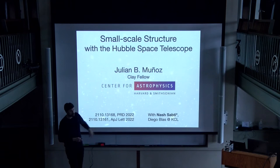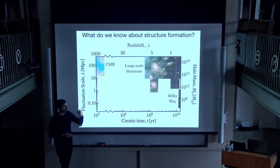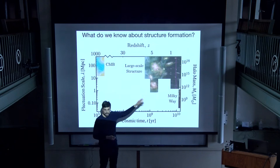So the guiding question in this part of my research is, what do we know about structure formation? It turns out, a fair amount, but not as much as we would like. And this 2D plot gives you an idea. Here are the scales of fluctuation in the universe we have probed versus cosmic time. If you're a cosmology aficionado, you might be used to redshifts and halo masses. And here you can see how different probes have been able to map this.